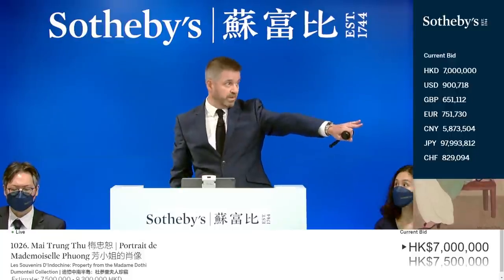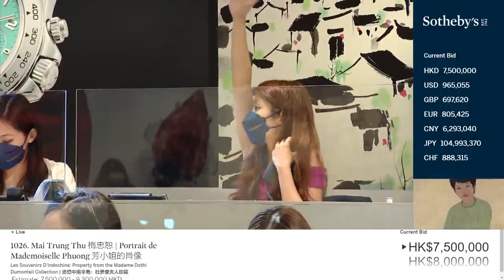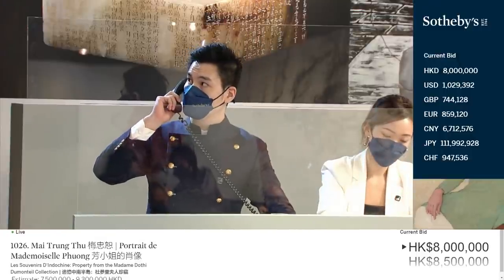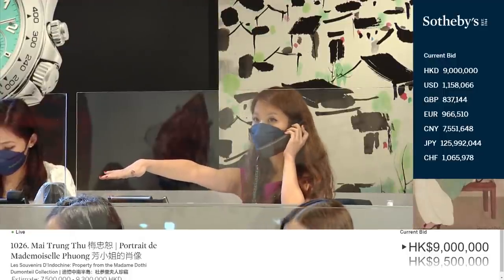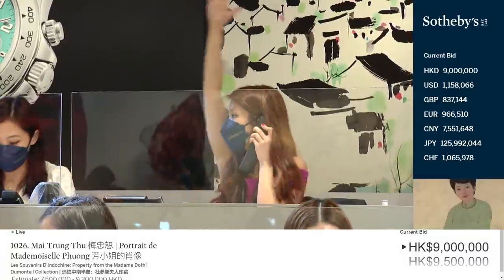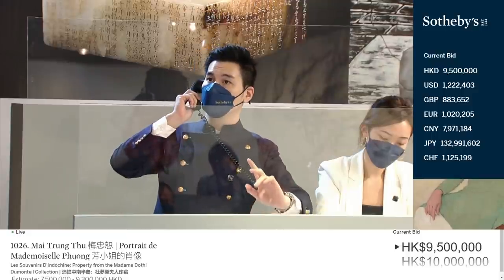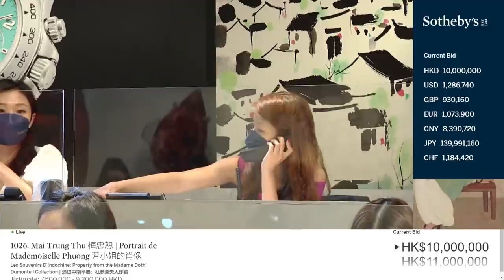$7 million. Here's a bid. Your bid, Felix, at $7 million, and ahead of you online, and ahead of you, Kian, at $7 million. $8 million now with Amethyst, $8,500,000 here with Felix, $9 million with Kian, at $9 million. $9,500,000 ahead of you. Amethyst is bidder at $9,500,000. Would you like 10, Felix? $10 million. Felix is bidder at 10.